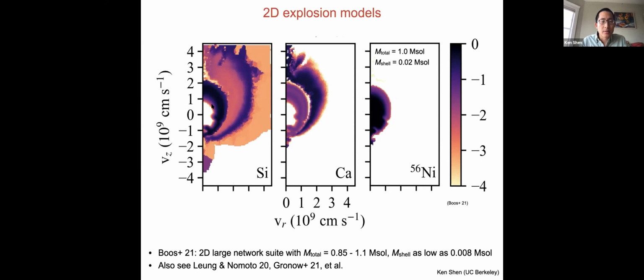In all these simulations and what I'll show in the future, again, I'm assuming that the helium shell detonation is initiated in the northern hemisphere and the carbon core detonation gets triggered in the southern hemisphere. So that's how I'm going to define my coordinates.